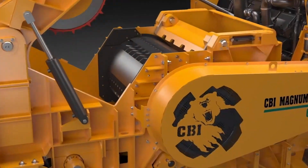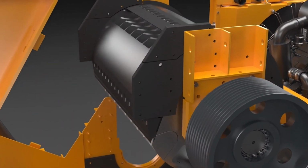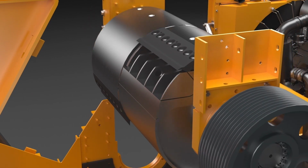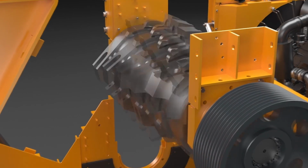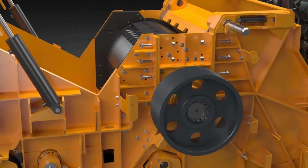The latest from CBI Grinder's 30-plus years of industry innovations and on-site expertise, the 6400 CT grinder and chipper boasts a unique cassette-style design that enables you to swap its 4 interchangeable rotors faster than ever. In other words, you can easily switch from chipping to grinding and vice versa in less than a day.